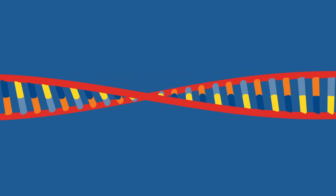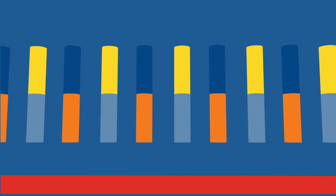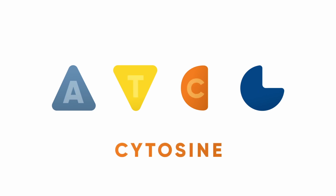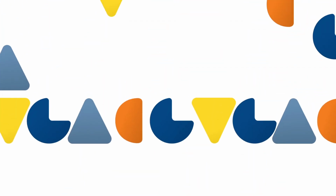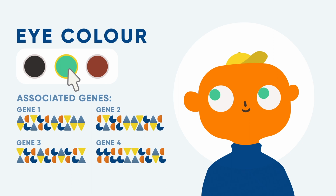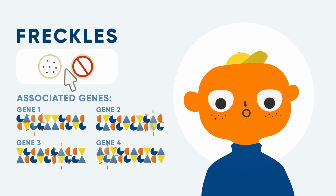Each DNA strand is made up of sections called genes. And genes? Each gene is made up of thousands of nucleotides. There are 4 types of nucleotides: adenine, thymine, cytosine, and guanine, represented by the letters A, T, C, and G. Different combinations of these 4 nucleotides create a biological code for what your body will turn you into. These influence traits like eye colour, freckles, and why you can't roll your tongue.